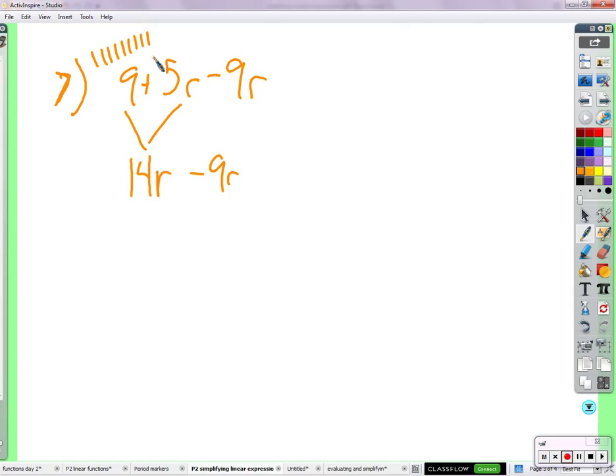Five of R's. Okay, so there's five R's. If I add up these ones, what do I get? Nine. What do I get when I add up all these R's? Five R's. What do I get when I add all of these nine ones and these five R's? You get nine ones and five R's. There's no way to put those together. It's not 14 of anything there.